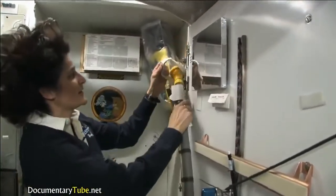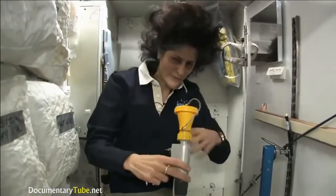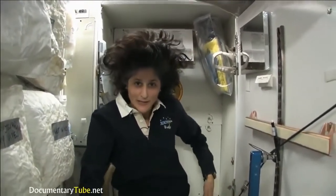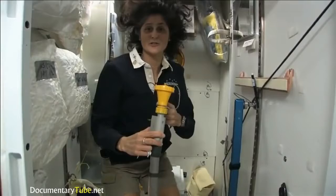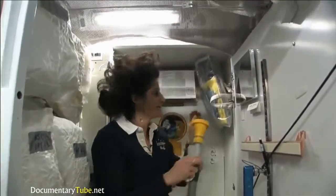And this guy right here is for number one. So they're sort of two slightly separate functions, but you can essentially do both by hanging on right here and doing number one and number two. I might add it's color-coded, so you really don't get it mixed up, which is nice. This is yellow for number one.